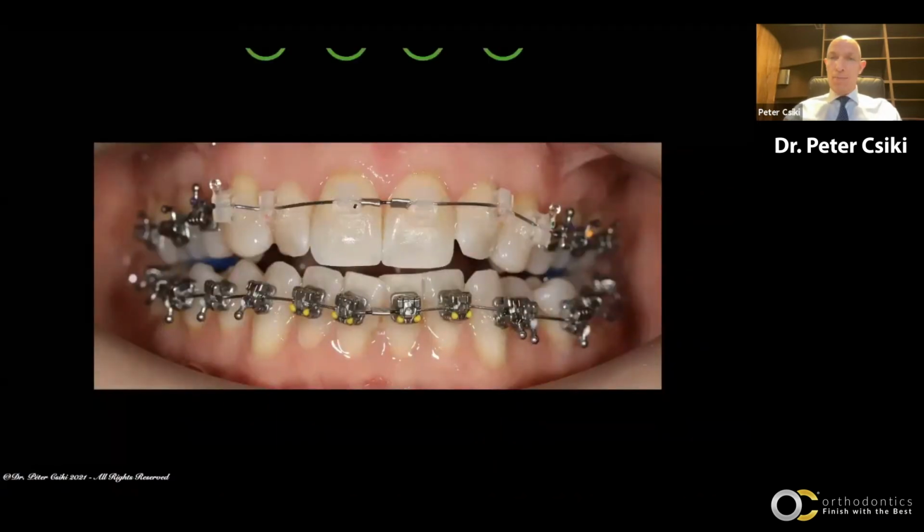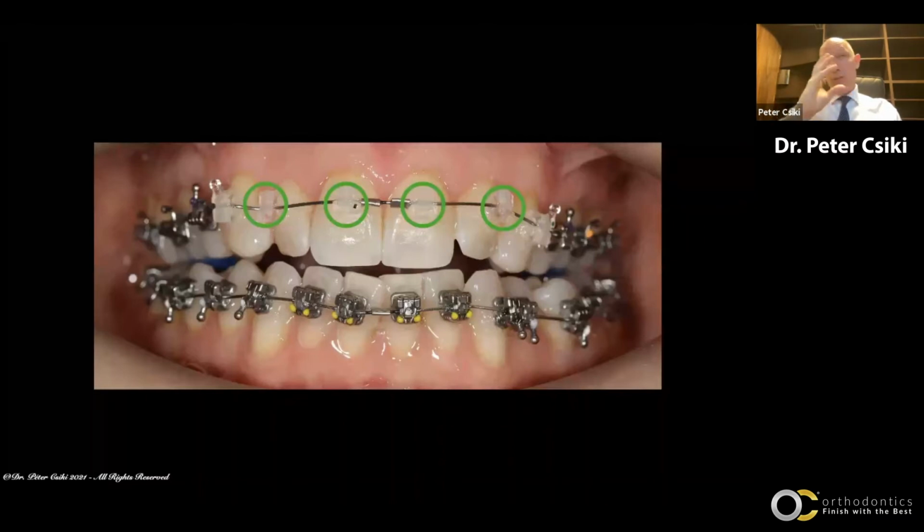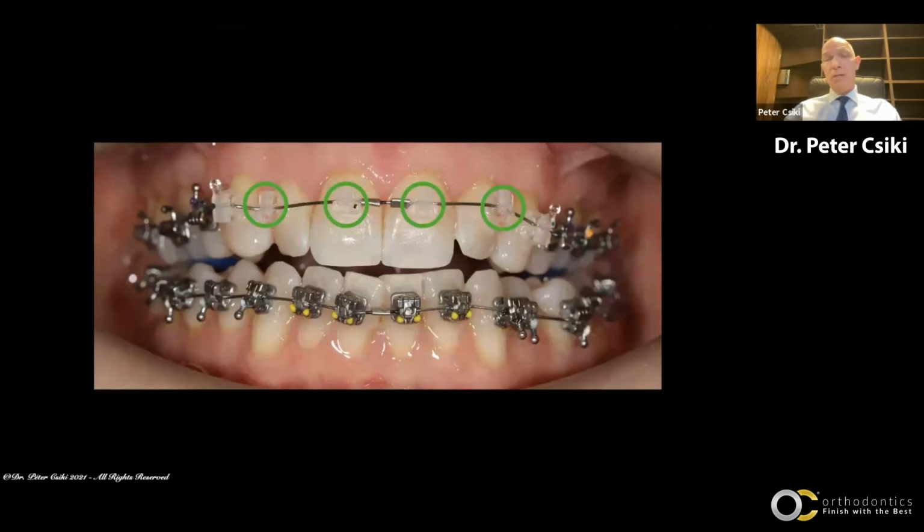Okay. We flip the brackets; this is how we change the torque. The standard torque on the upper incisors is positive, and then we invert them by 180 degrees. So we invert the brackets, and then it's going to be negative crown torque. I'm talking about crown torque all the time.